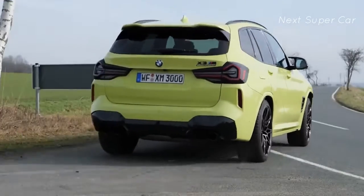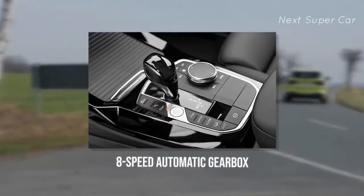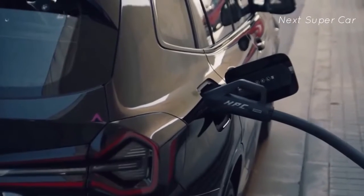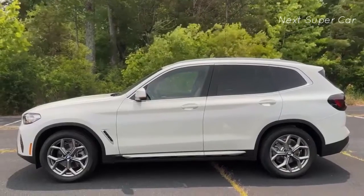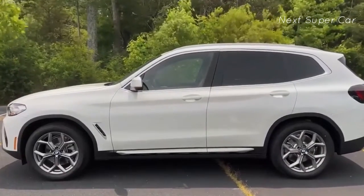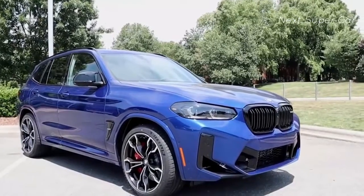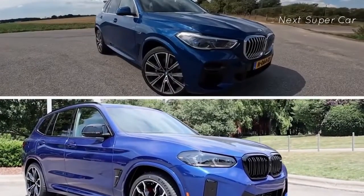All vehicles with combustion engines will be coupled with an 8-speed automatic gearbox and BMW's xDrive all-wheel drive system, including the 30e plug-in hybrid. The new petrol-electric X3 is expected to achieve an enhanced all-electric range, surpassing 50 miles and drawing closer to the capabilities of the larger X5 xDrive 45e.